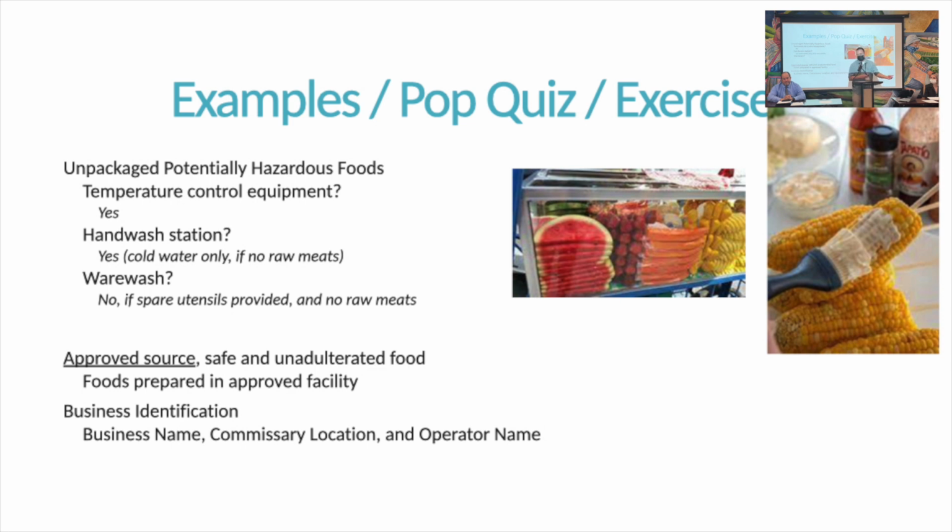Does this operation require a hand washing sink? The answer is yes, because now we're going to be handling that. We're going to be cutting that fruit, putting the condiments on that corn. Now we do need a hand wash station. However, as long as there are no raw meats being handled, then only cold water is required at that hand wash station. Okay, so that's again a big change from our historical code, and it's taking some training to get my inspectors' heads wrapped around that change.